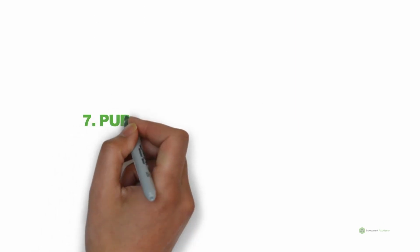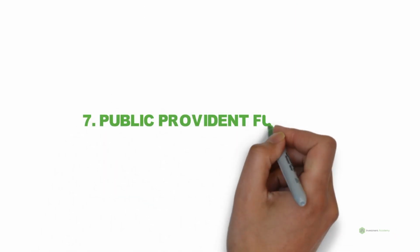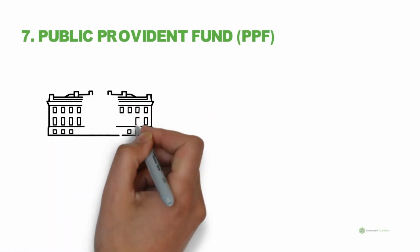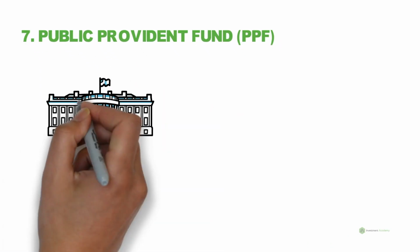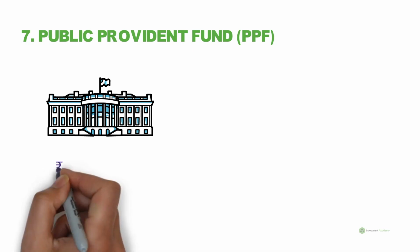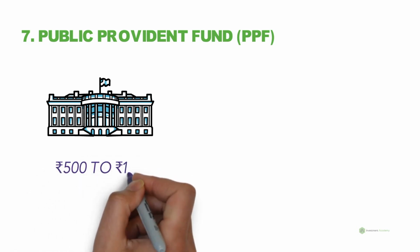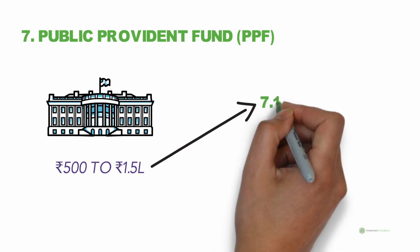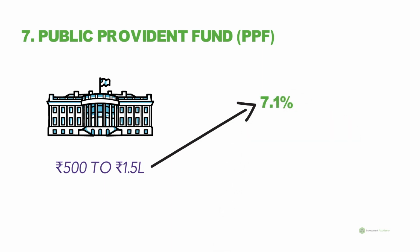Number 7. Public Provident Fund. Public Provident Fund, or in short, PPF, is a long-term investment scheme backed by the government of India. You can start as low as 500 rupees and invest up to 1.5 lakhs per financial year. The interest rates are determined by the government of India every quarter. At the time of making this video, the interest rates are at 7.1%. This is not a liquid account.